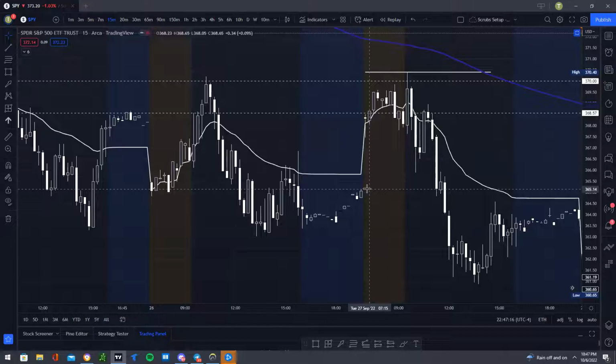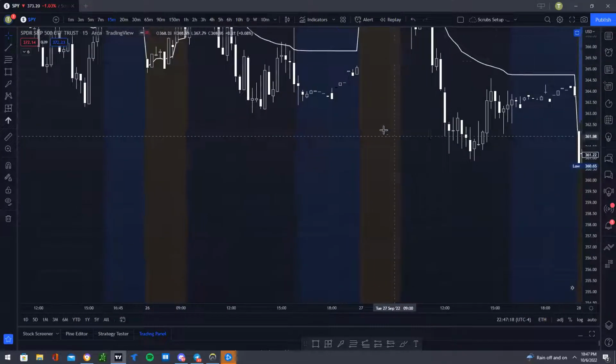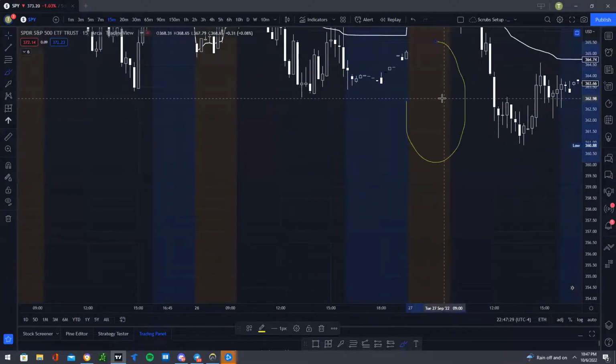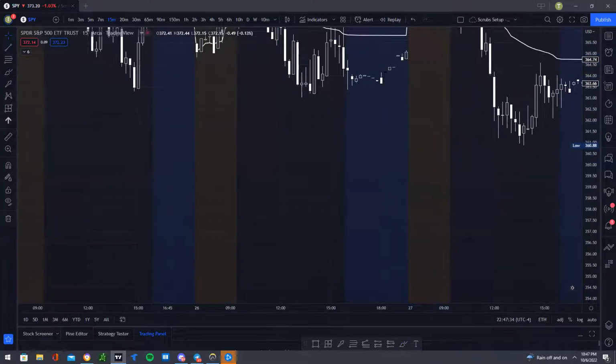This works exactly the same for gap downs, right? Let's just say it gaps down and there's no follow through, the bears are not strong, you already know your target: that gap fill. So hope that helps with gaps and gives you a little bit more insight.